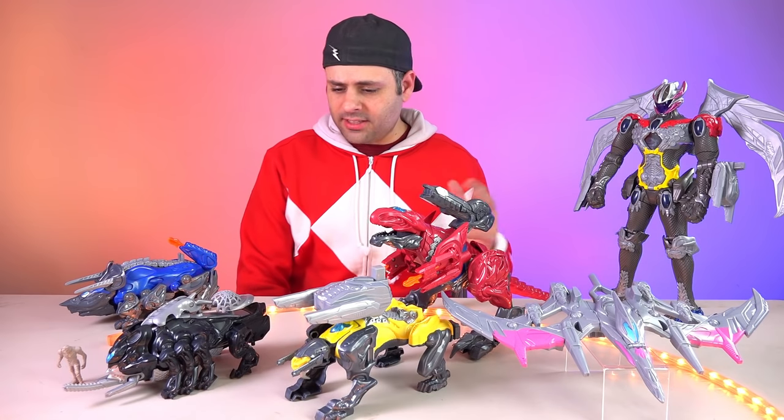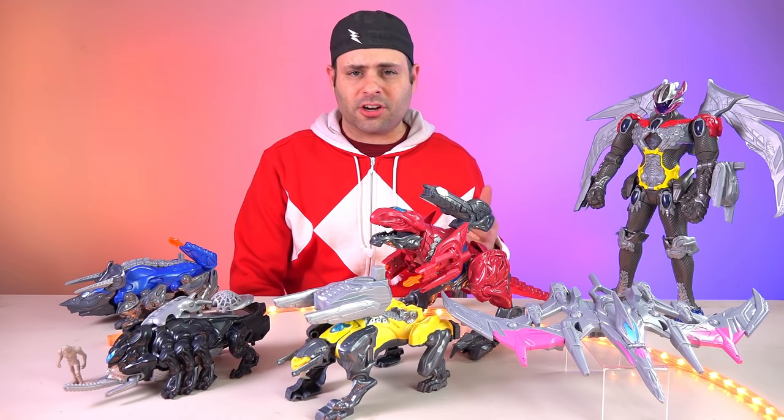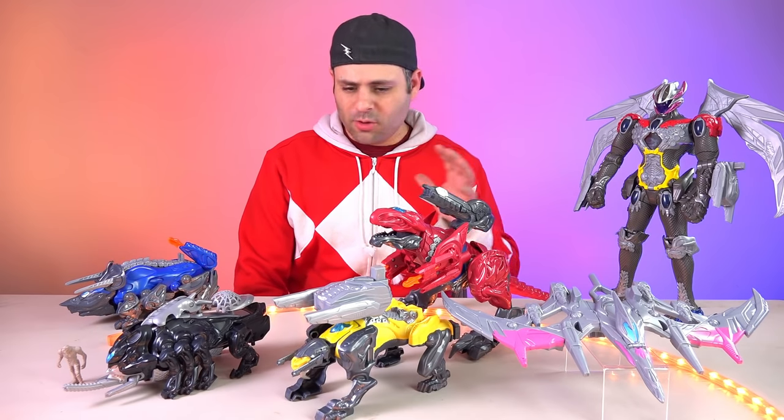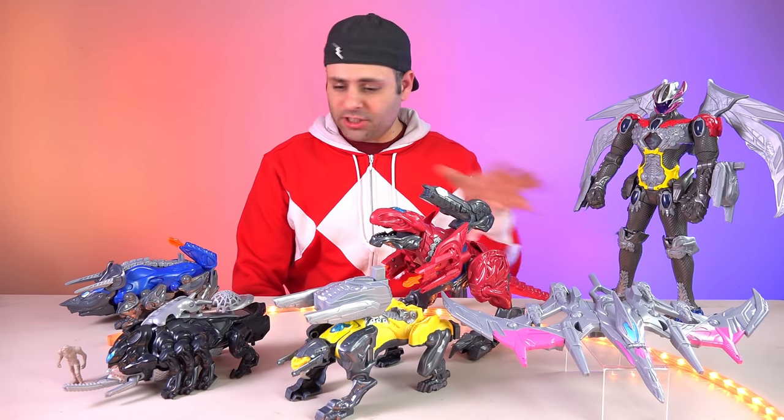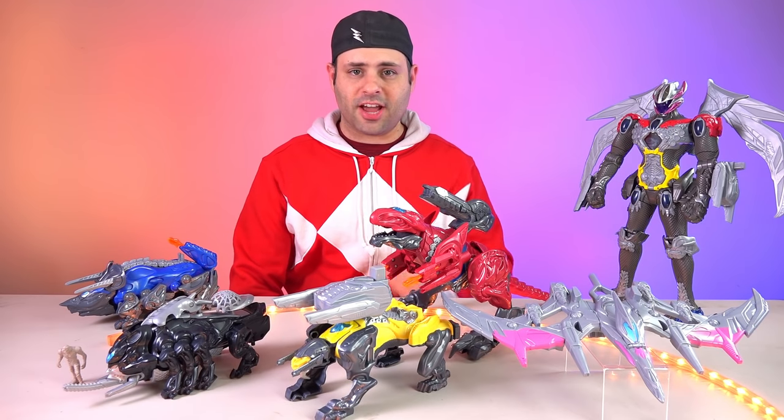I can look at the toys and kind of imagine them in the movie. And I think they're going to look pretty cool in the movie based on what the toys look like. The toys themselves, I kind of have mixed feelings about. I actually really love them like this in their dino modes.